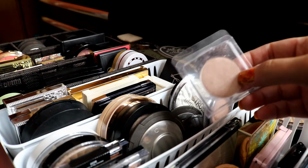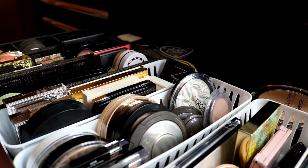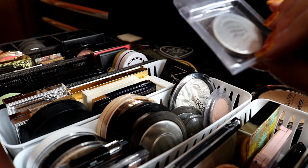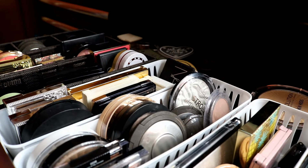I think I'll pick this one. This is by, here's this one. Oh, this is a Ciate London one, and it is in the shade Moon Dust. So yeah, I will pick this one as well. And then now we will pick a face palette.